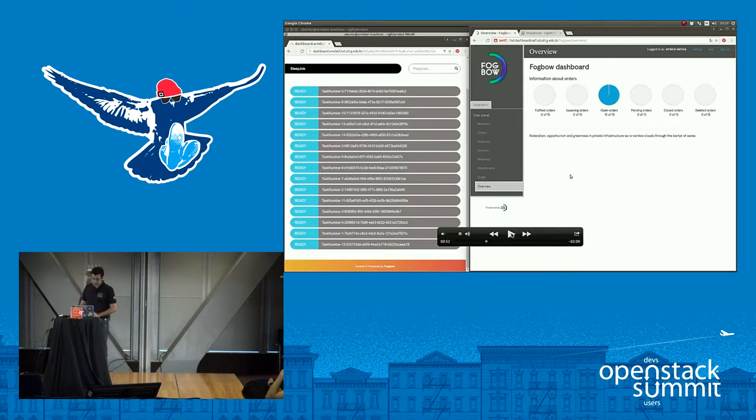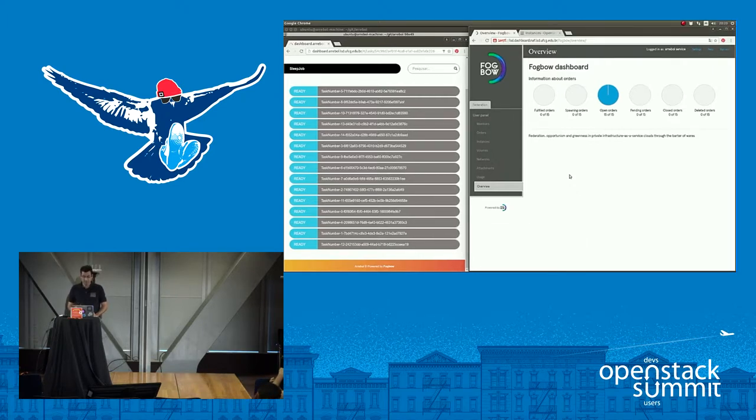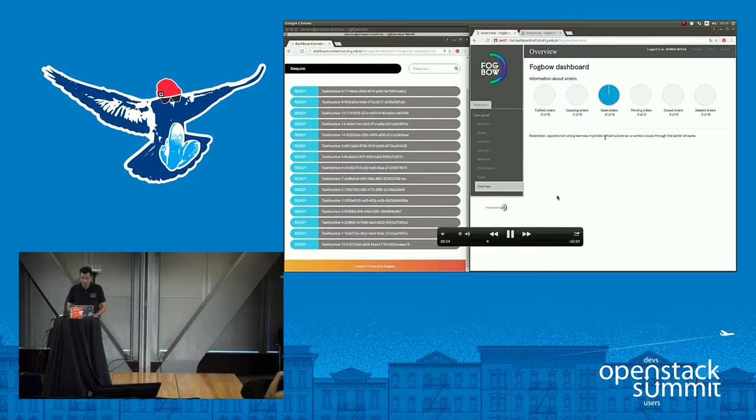And here we see something that is interesting. The way that the Fogball service works is through asynchronous requests. And what you see here is that the Arrebol service requested 15 instances. And we know already from the previous demo that there would not be enough space to create the 15 instances in the local cloud, so the UFCG cloud, because the three existing instances have already used a large amount of memory. And as the VMs are being created, the orders will be fulfilled.